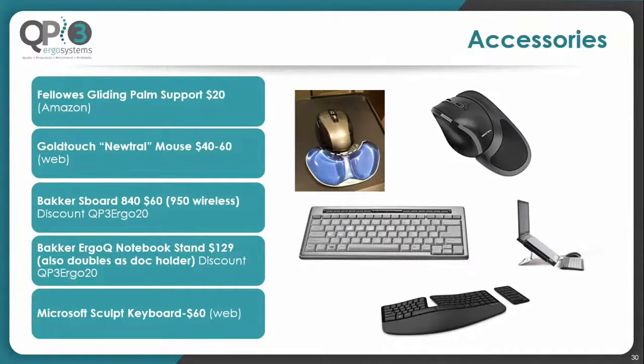And then a notebook stand, which if you need to raise your laptop monitor, can be a good option, or you can just use a couple of stacks of paper if you prefer that. And then some folks like what they call the ergonomic keyboard. The Microsoft Sculpt keyboard is pretty decent. You get it on the web for about $60, because again, if you have a wider body structure and you come into your keyboard, you notice my wrists are bent. But this one lets you come in and keep your wrist straight, because the keyboard itself is angled.